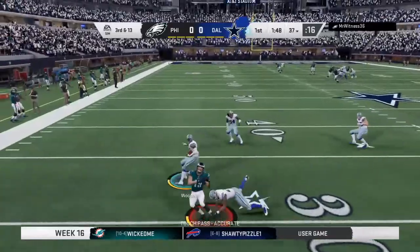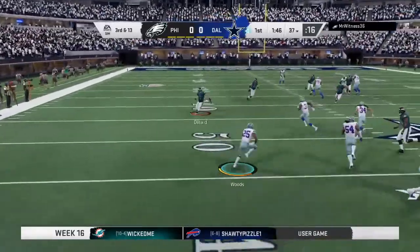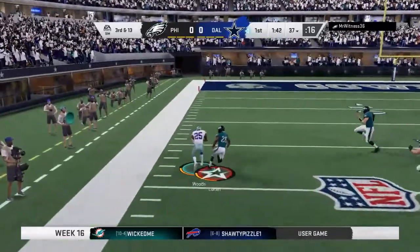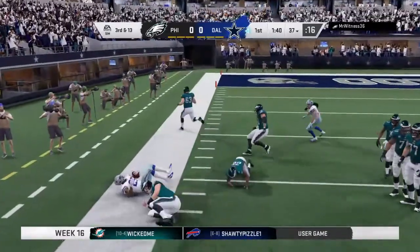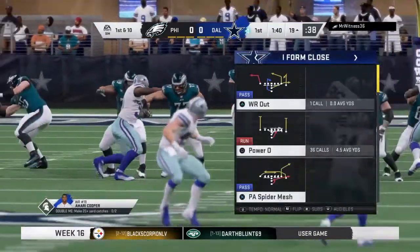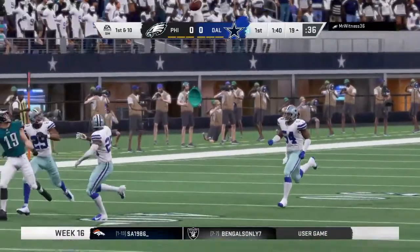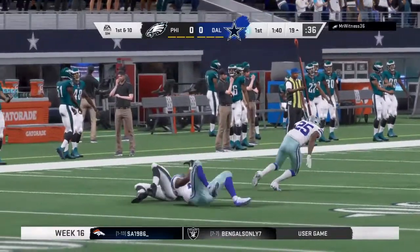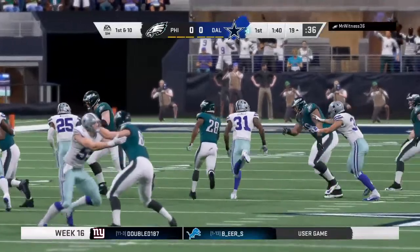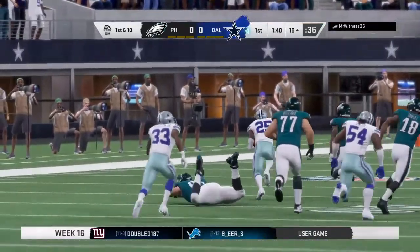Into a double team, and it's intercepted. Xavier Woods with a pick. J.J. Arcega-Whiteside, the intended receiver. Well, it's 3rd and long, and you've got a few different ways to play it offensively. But this is not the type of offense that's going to wave the white flag. They're going to keep chucking it. And this time, it results in an interception.